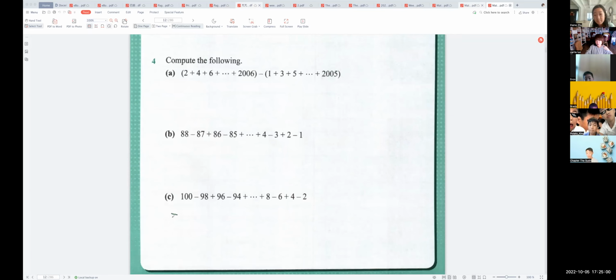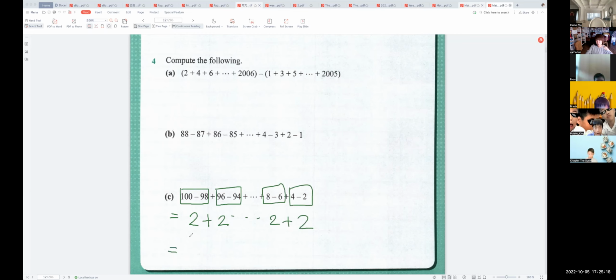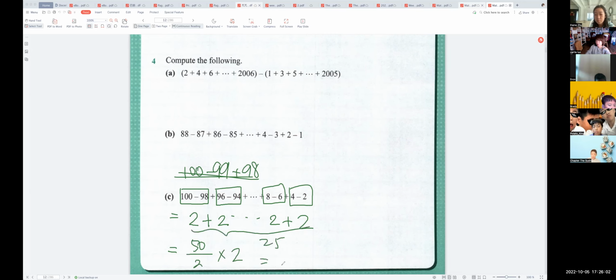So let's take a look at Potato King's. So let's take a look at this one. 100 minus 98 equals what, everybody? 2. 98 minus 96 equals 2, and 8 minus 6 equals 2, 4 minus 2 also equals 2. But my question is, how many twos are there? So if we have 100 minus 99 plus 98, that would be 100 numbers, right? But here they are all even numbers, so it's 100 divided by 2. Sorry, my mistake. Before it was 100 numbers, but now it's only 50 numbers, and every two numbers create a 2. So it's 50 divided by 2, but we need times 2. So the answer is 50.